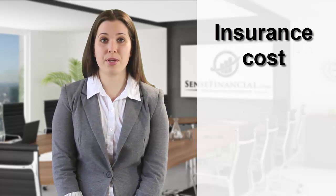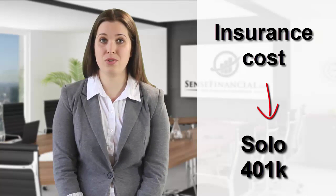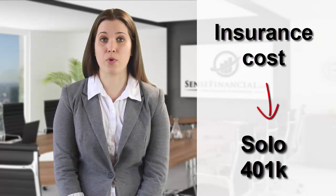Remember that insurance premiums, as well as any other expenses related to the property, must be paid from the solo 401k account.